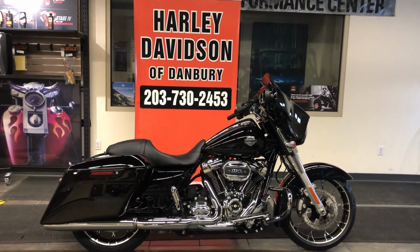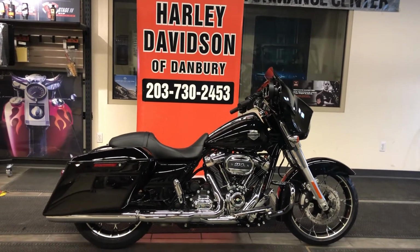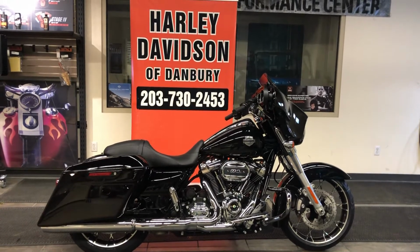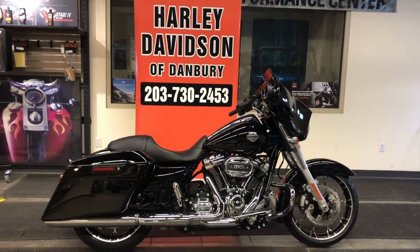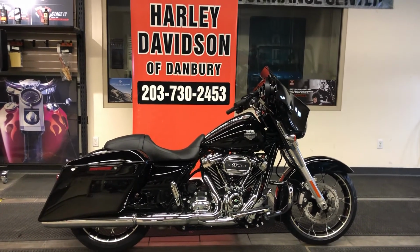Come on down, let's take this Street Glide Special for a ride. This is the only vivid black and chrome and black wrinkle Street Glide Special we have available. Again, it's got the traction control, the hill assist, where you can tap the brake and stop it on a hill or at a traffic sign. Great, easy way to get your feet on the ground and control the motorcycle. Let's go for a ride.